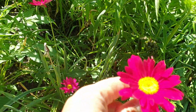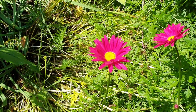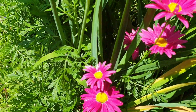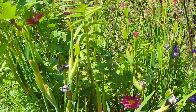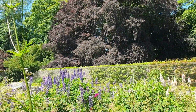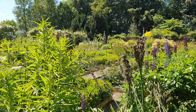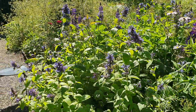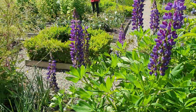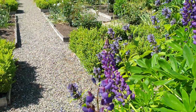Look, a nice red nga daisy. Yeah, this one is pink. It's really nice when it's sunny because you can see better. If it's sunny, you can see better, and the colors are very nice. This is still lupins.